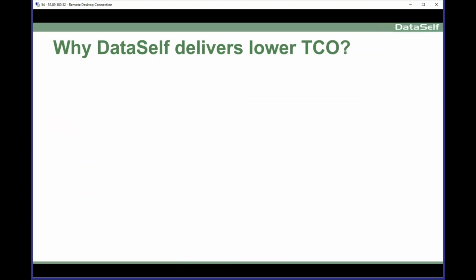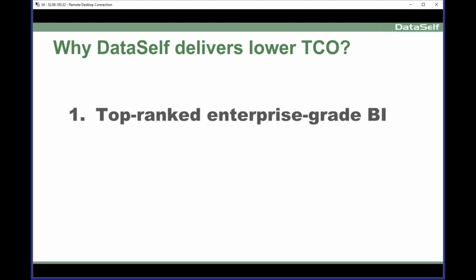Well, how can we deliver lower TCO? First of all, because we have top-ranked enterprise-grade BI. So if our framework is a good fit for you, if you need SQL Server data warehousing, if Tableau is a good fit for you, well, we have a great top-ranked framework. Second, we have the data warehouse that is already mature and developed for Dynamics ERP, CRM, a lot of different systems. You don't have to start from scratch.